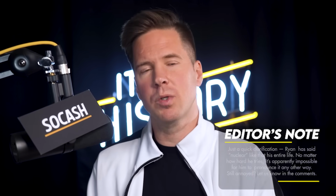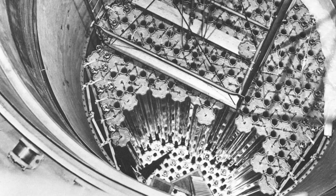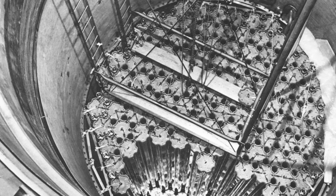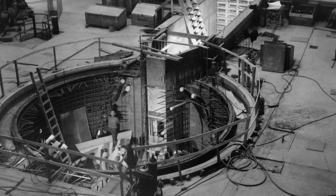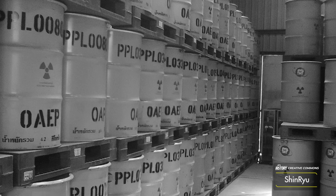Let's go back to a time when America was deep in the Cold War, and nuclear energy was more than just a power source. It was a symbol of progress, security, and global dominance. The 1960s had seen a boom in civilian nuclear power, with new reactors going online nationwide. But with that growth came a problem that no one had fully solved: what to do with the radioactive waste. The spent fuel piling up at power plants couldn't just sit there forever.